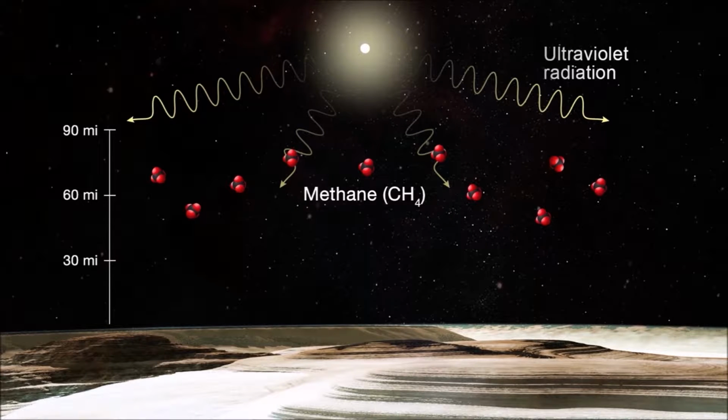The presence of methane, a powerful greenhouse gas, in Pluto's atmosphere creates a temperature inversion, so average temperatures are warmer 6 miles above the surface. The lower atmosphere contains a higher concentration of methane than its upper atmosphere.